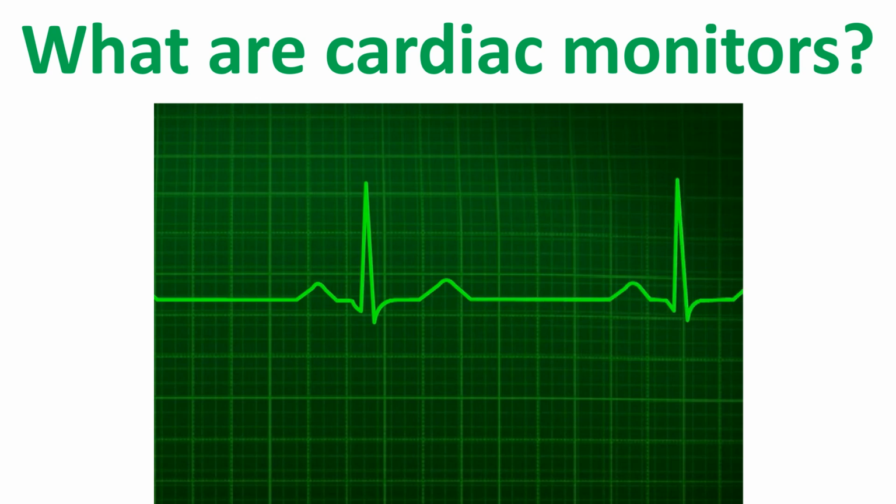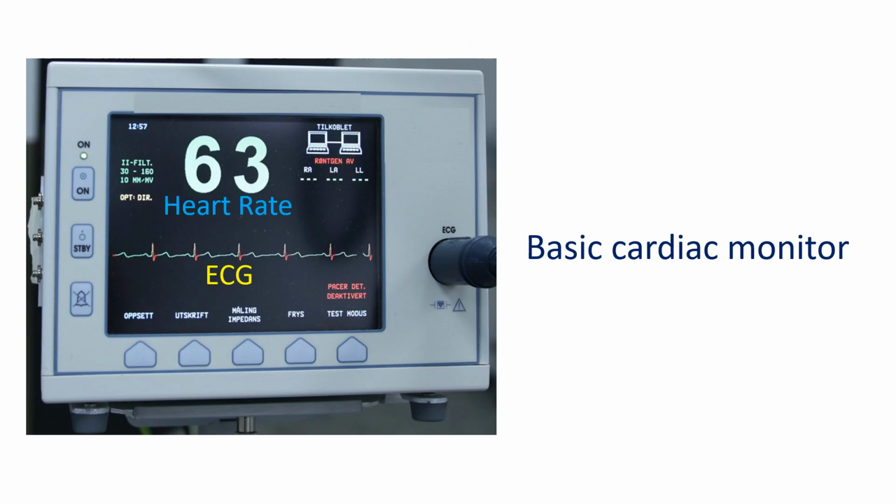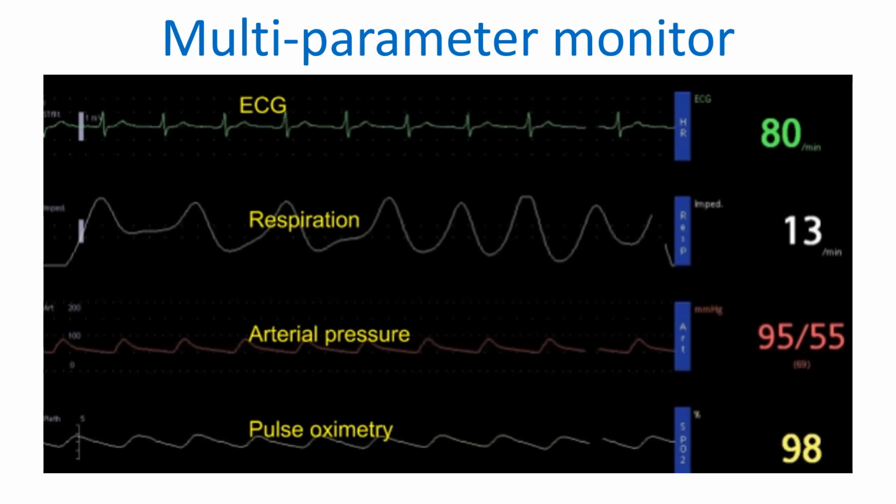Cardiac monitors are devices with displays to show ECG, heart rate, and other parameters on a continuous basis, usually used in the intensive care unit, emergency department, ambulances, or operation theatre. Earlier cardiac monitors had just ECG and heart rate displays. Current multi-parameter monitors have invasive and non-invasive blood pressure, respiration, pulse oximetry, pacemaker sensing, and various other monitoring possibilities.